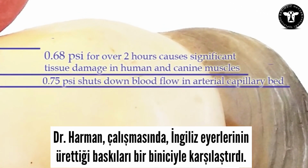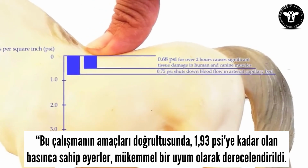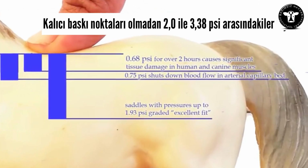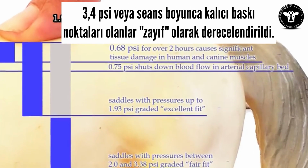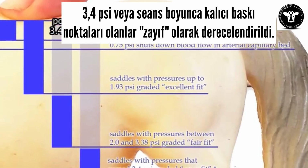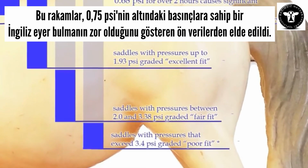In Dr. Harmon's study, she compared pressures generated by English saddles with a rider. She wrote, "For the purposes of this study, saddles with pressures of up to 1.93 psi were graded an excellent fit. Between 2.0 and 3.38 psi, without persistent pressure points, were graded fair, and saddles that exceeded 3.4 psi or had persistent pressure points throughout the sessions were graded poor."